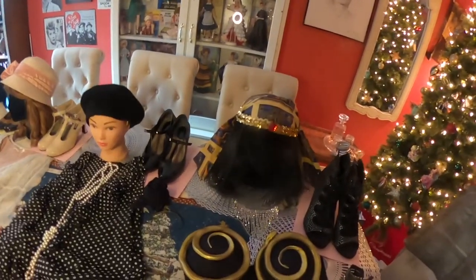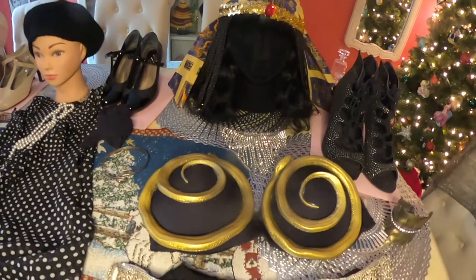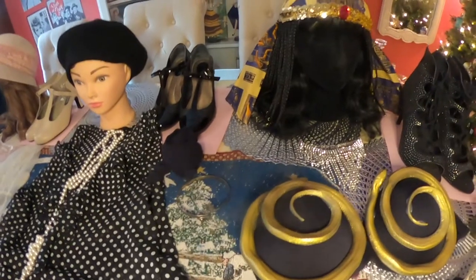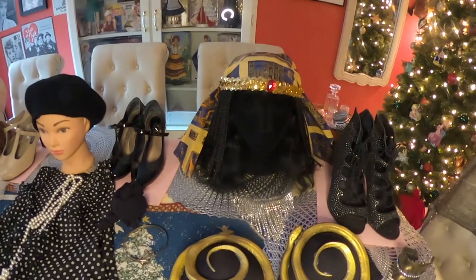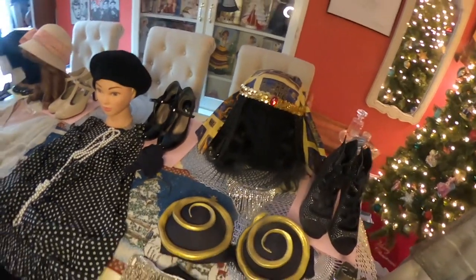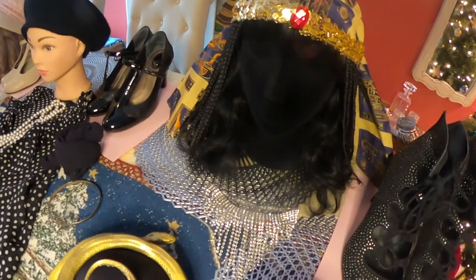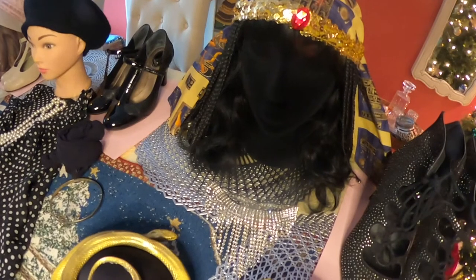And last but not least, Theda Bara, known 1920s sex symbol. And we're going to be doing the Egyptian version just to spice it up a bit. With that, I have the longer haired wig. Theda Bara was known for her longer curly hair.